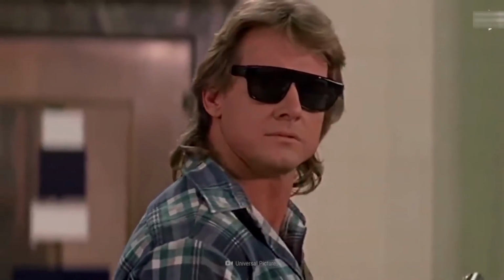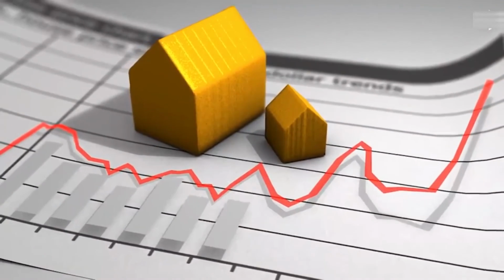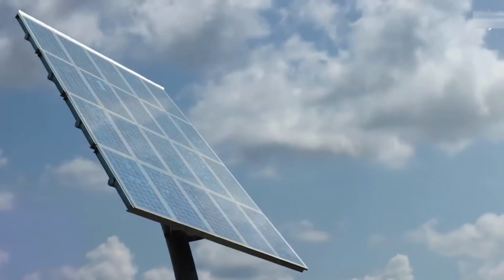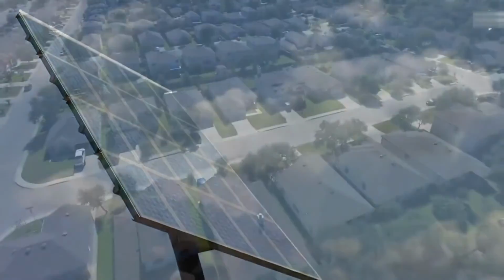How long will it take for solar panels to pay for themselves? Depending on where you live and the size of your system, it can take on average anywhere from 10 to 20 years to break even on a solar installation.